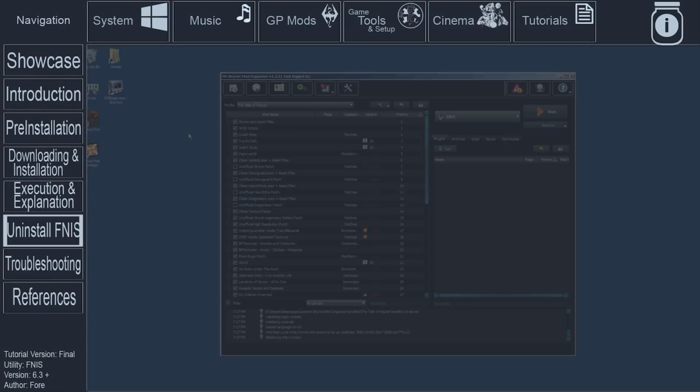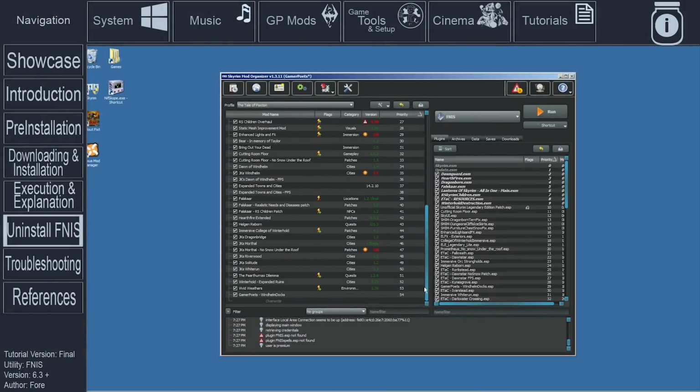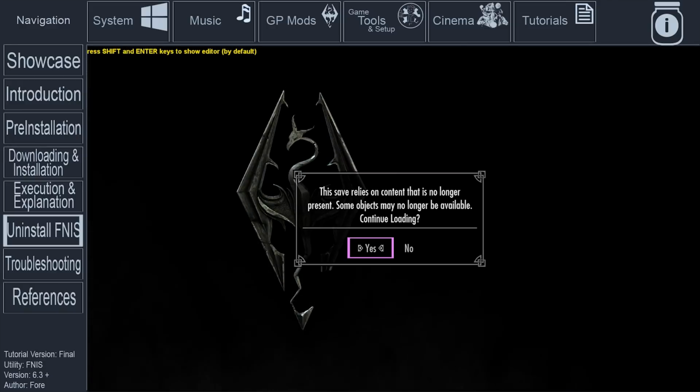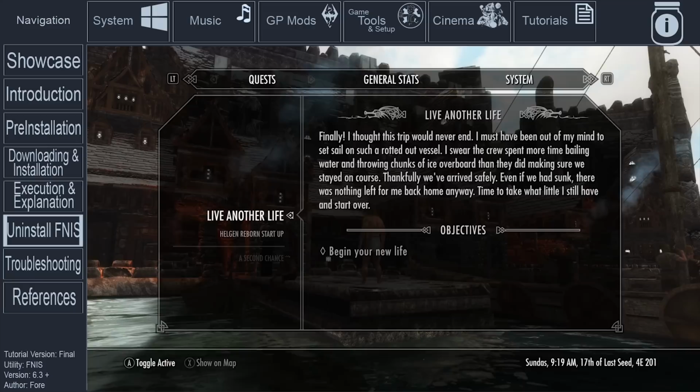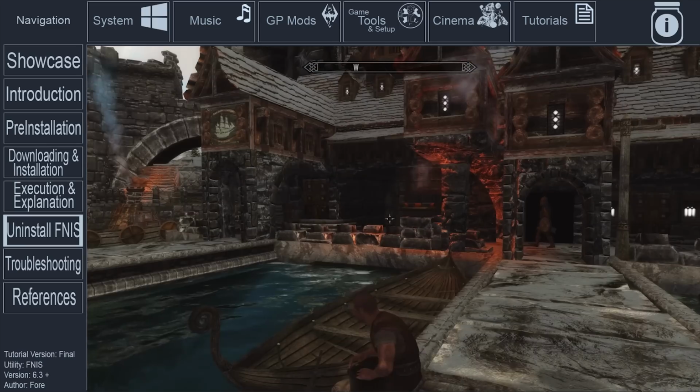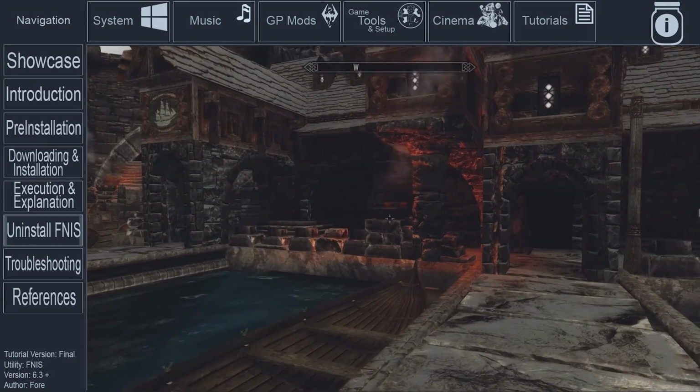All users. Uninstall all other mods that are in your load order that require FNIS to work. After doing so, launch Skyrim one final time. Load the previous save that we made a moment ago. Create another new save, being sure to use a new save slot. This is the file that you will use from here on out to play the game.